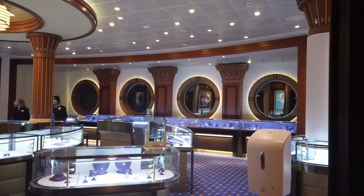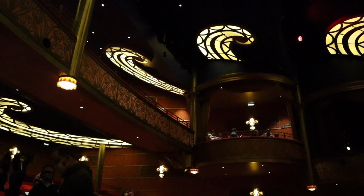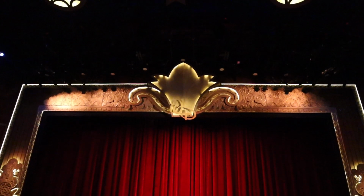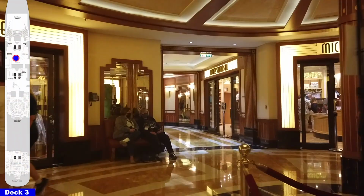They also had a diamond store, an international diamond store there. As we go further back here, we are going to enter the Walt Disney Theater. Throughout your cruise, you will see multiple productions here, Broadway-style productions. Beauty and the Beast is the main one that the Disney Dream is offering right now, but they usually have 2 or 3 of those during your cruise.